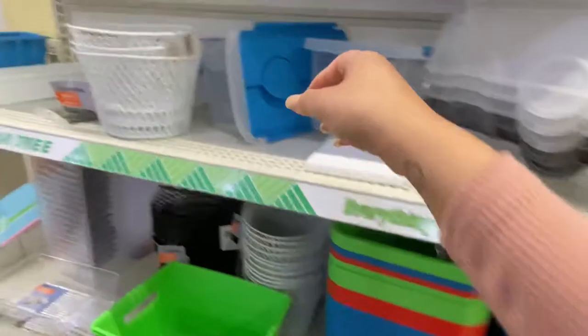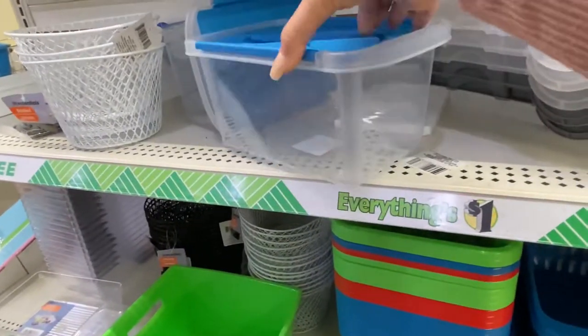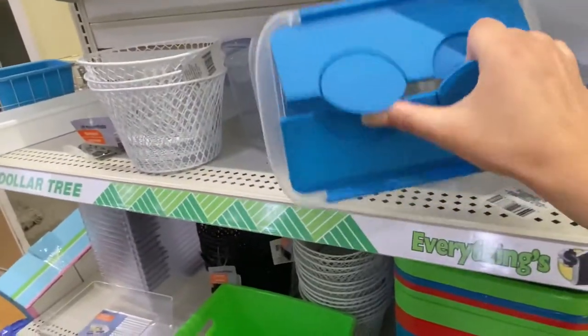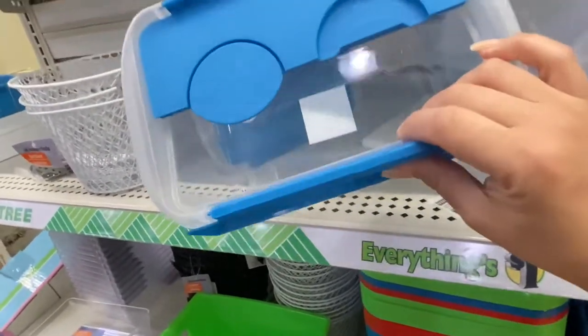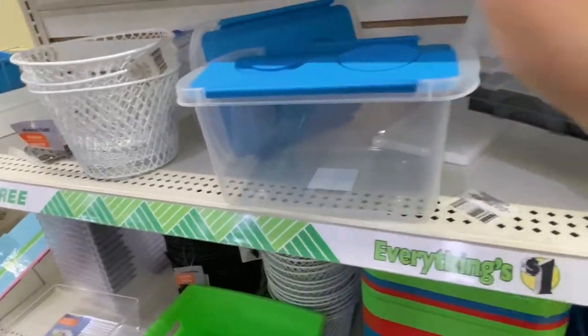Nice. Oh, they have these too. Did you see these? Sometimes you don't want to keep things in drawers because of critters. If I open up my sugar bag, I put it in there. So perfect. At least I don't get sugar over there.